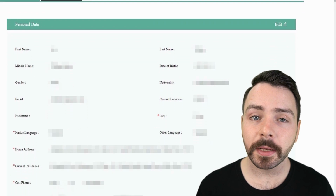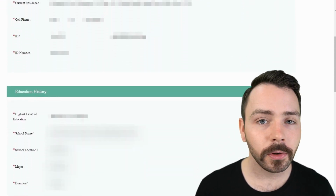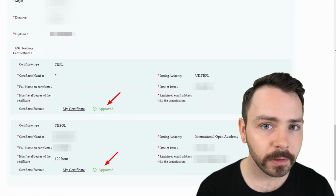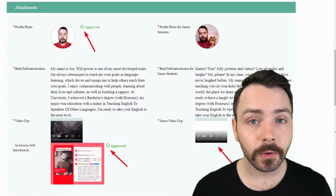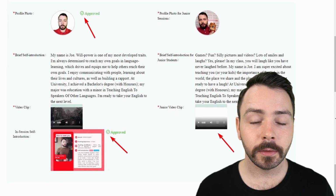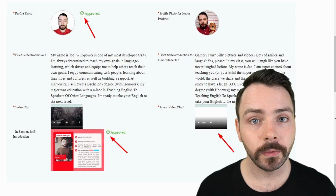Before we even start talking about any of these 4 priorities, the very first thing every teacher should do is make sure that their profile is in order. That includes making sure your photo, your ID, your certificates, and everything else is all in there and good to go. That includes a solid intro video on your profile, one for adults and one for juniors.